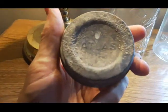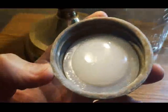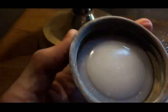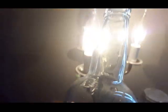There's the Atlas cap. Get it spun around there. There we go. See that? Inside, we can make out the H/A there. Boyd's genuine cap. The Atlas. And then this blown bottle here, definitely blown, no seams.